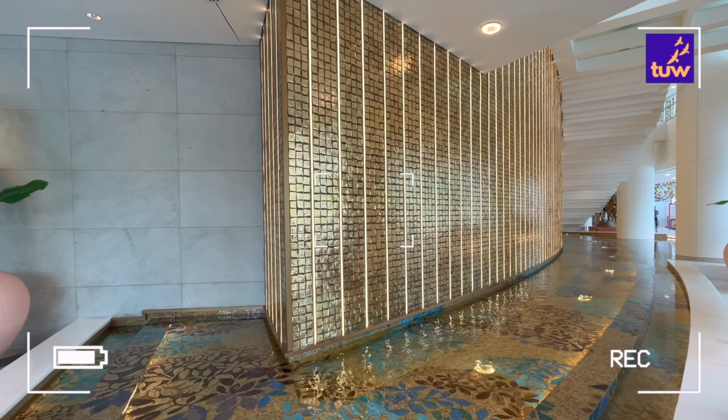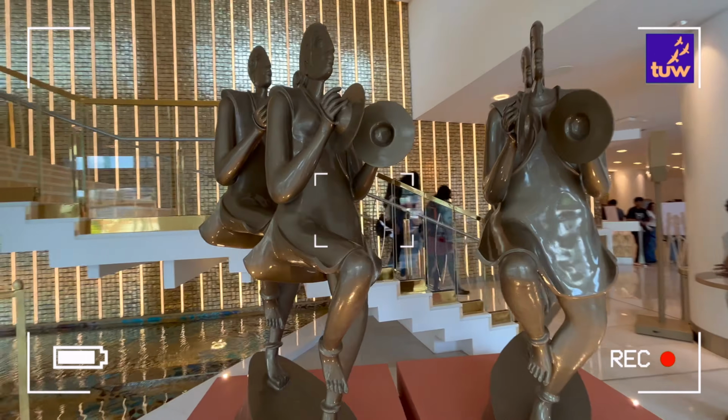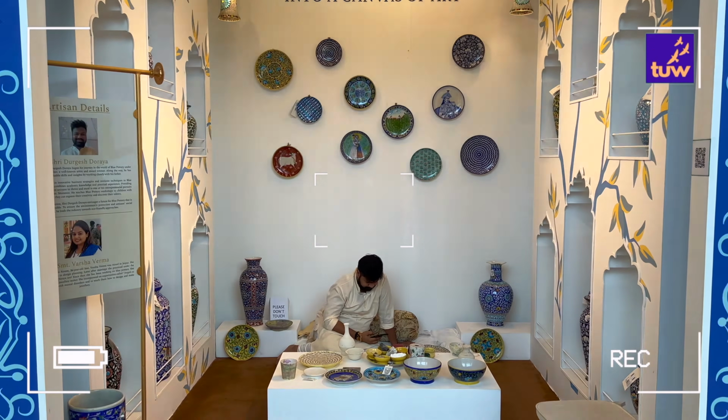Today we will be showing you around the finest convention and exhibition center in India. Welcome to the Jio World Convention Centre.